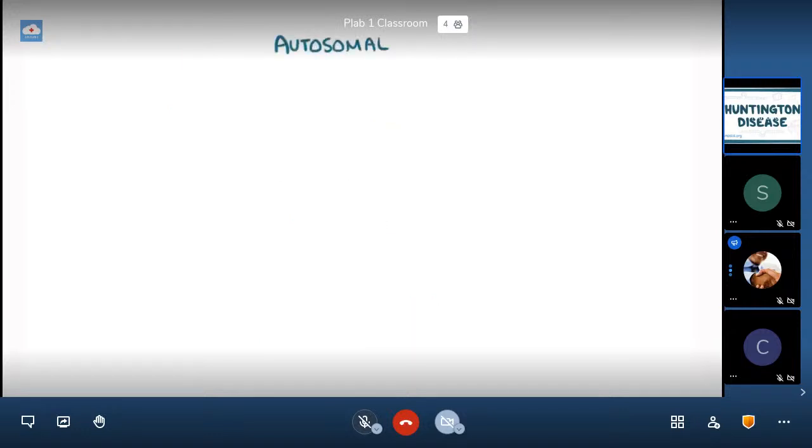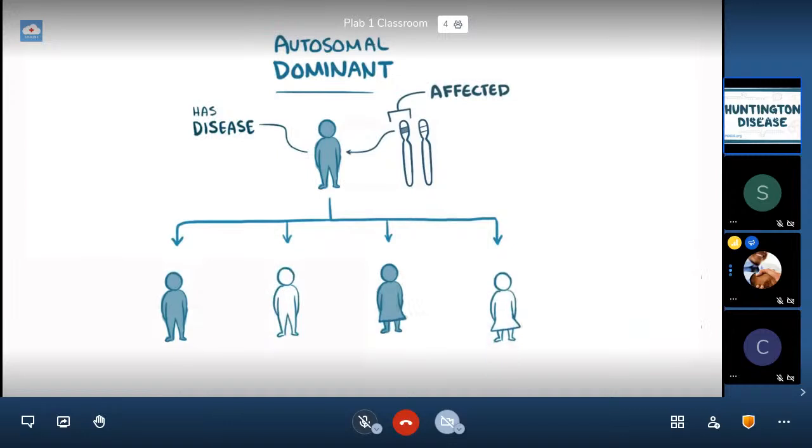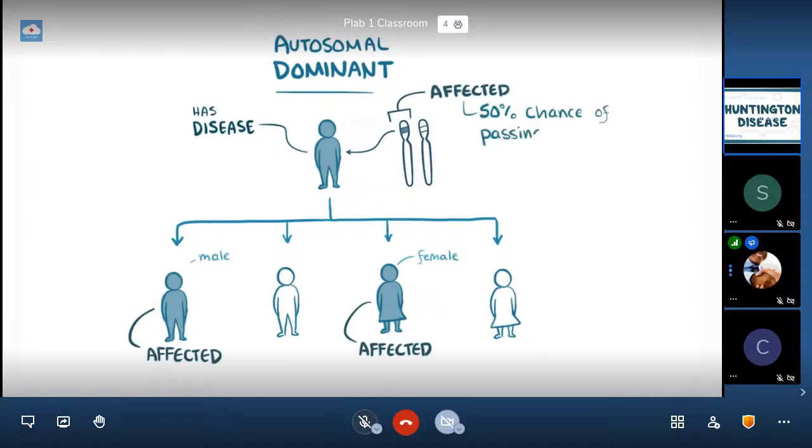Huntington's disease is an autosomal dominant genetic disorder, which means that one affected copy of the gene is enough to cause disease. Affected people are typically present in each generation, because an affected person, male or female, has a 50% chance of passing on the affected gene to a child, which causes that child to have the disease.